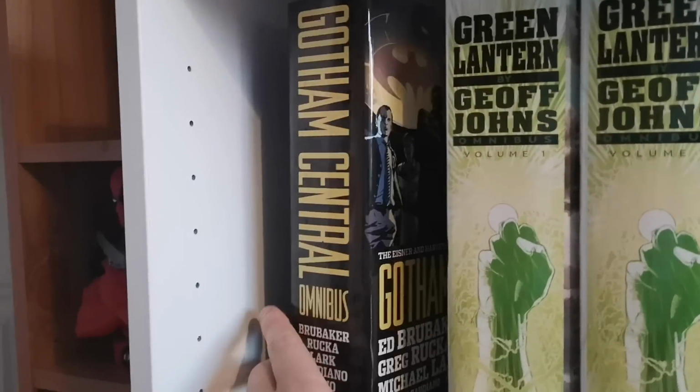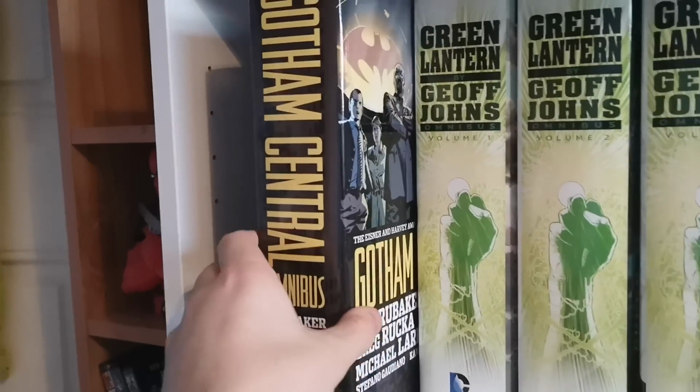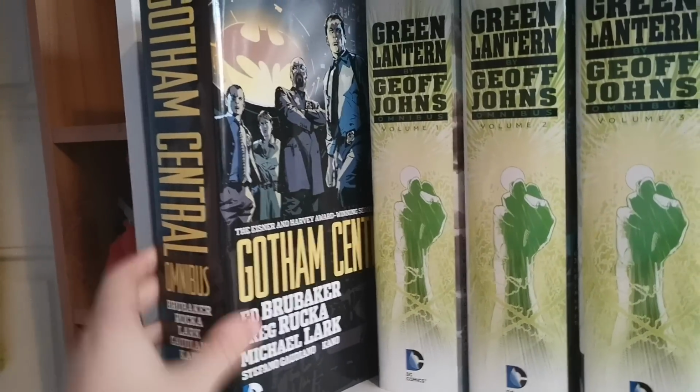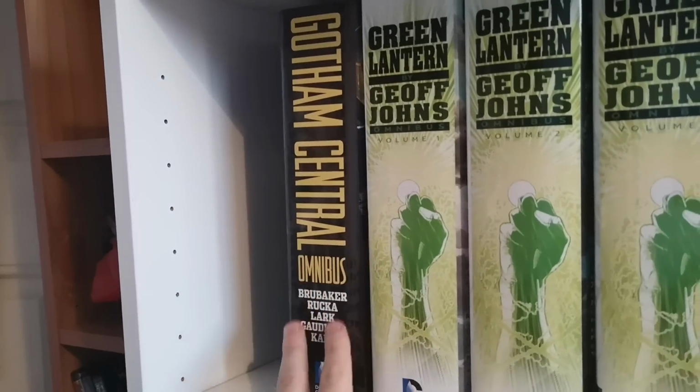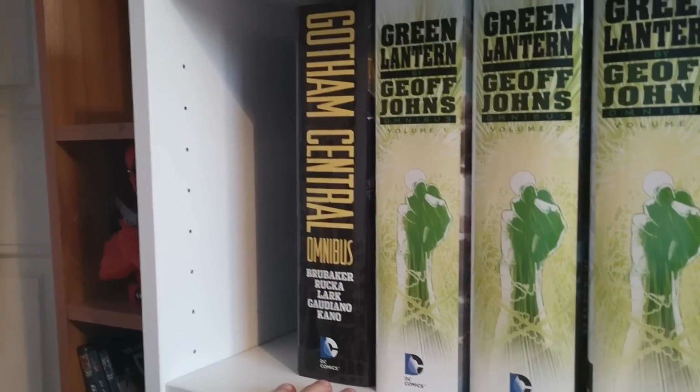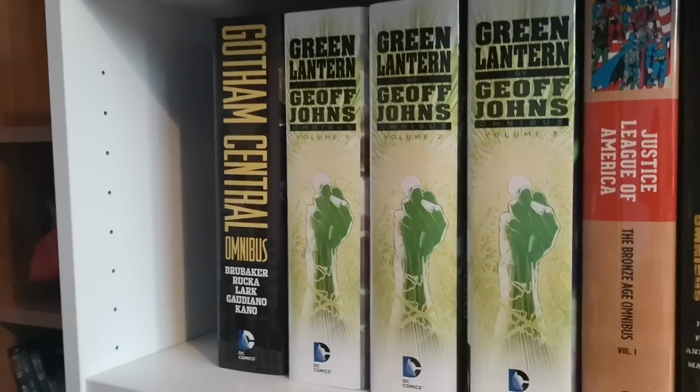Moving on, though, we do have one of my favourite series that I've read, and that is Gotham Central Omnibus by Ed Brubaker and Greg Rucka. Really, really good stuff. If you're a Batman fan, I highly recommend checking that out.